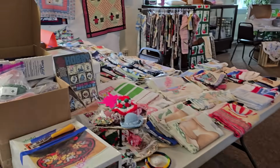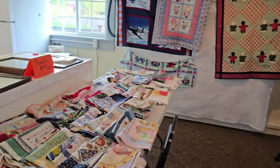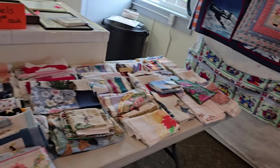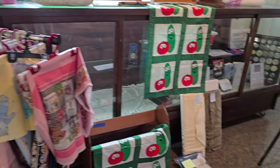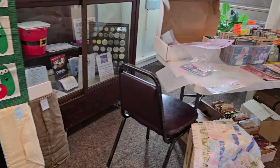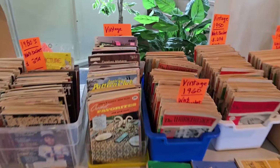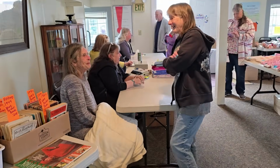So I'm really excited to share with you what I got here. Lots of panels. So I did pick up some panels. I'm kind of excited about that. And again, this is only just a small amount of what they had donated. Look at all of these little workbasket vintage books. Just terrific. And all these lovely ladies waiting to take my money that's in that bag. Have we priced it?